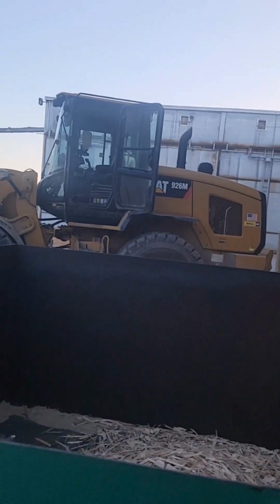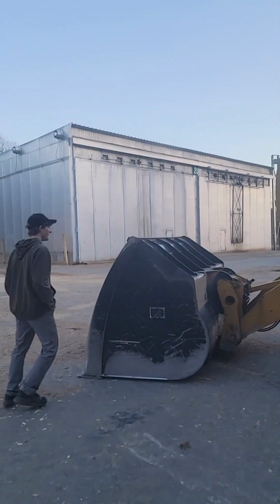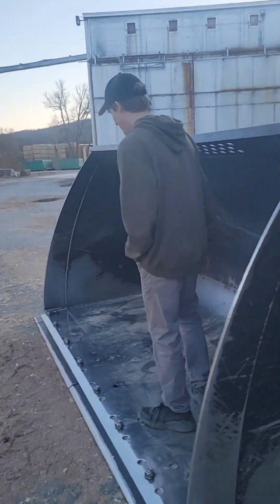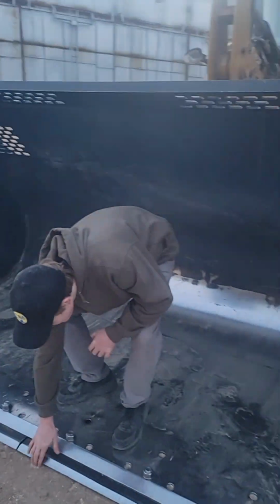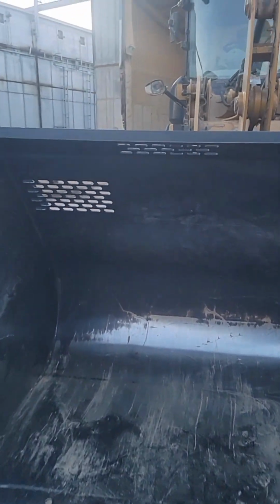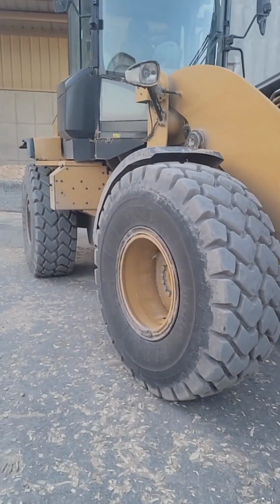Wow. So they got a 926M cat right here that they load with. It looks like about a 5-yard bucket. It's almost a 5-foot bucket in there. It's got to be, what, 8-9 feet wide anyway. God dang. That's a big machine, isn't it? I'd like buying one of them tires, man.